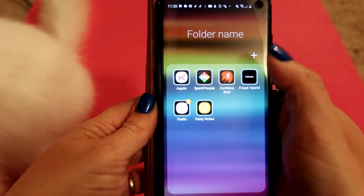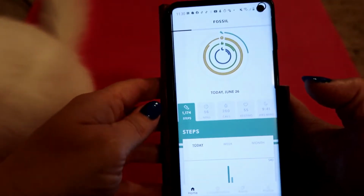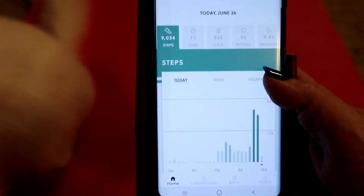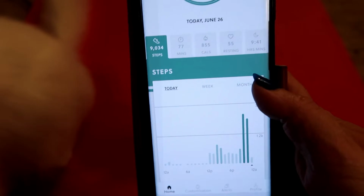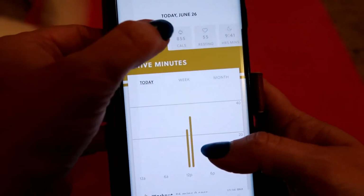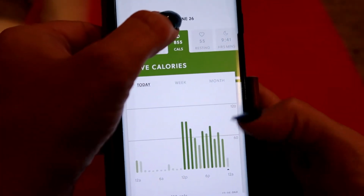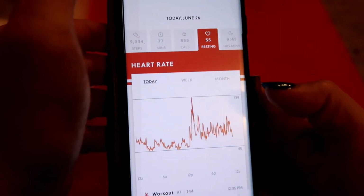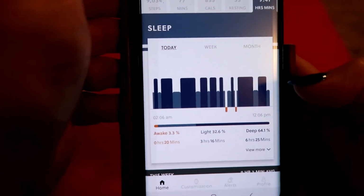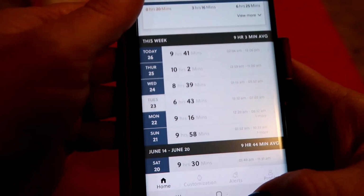And then I'll come back to this one. This one is actually for my watch. So it's syncing right now. But this keeps up with my steps, my active minutes, the calories that I burned actively, heart rate, sleep, and it shows you deep sleep, light sleep, when you woke up, things like that.